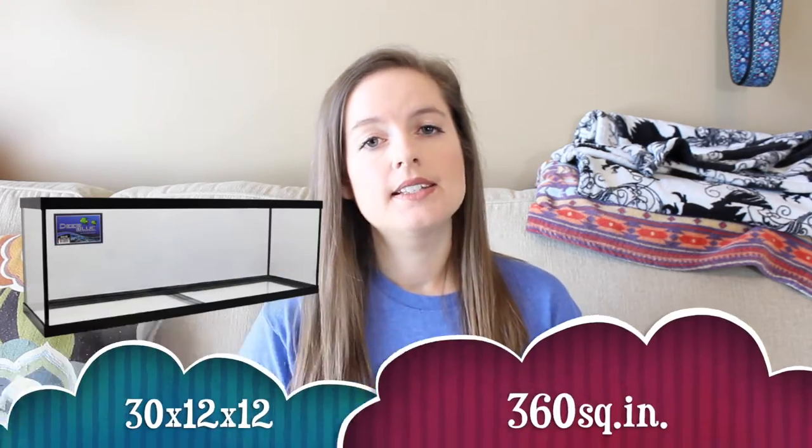So Moo is currently in a 20-gallon long aquarium. It is a 360-square-inch aquarium, and the doctor recommended that she be in a small enclosure, even if that wasn't her normal tank, which for her, I've only had her 2 weeks, so that is the only tank I currently have for her. However, even if I did have a 40-gallon breeder tank, which I don't, I would have kept her in the 20-gallon anyway, just so that I can keep her in a more confined area so that I'm able to watch her 24/7.